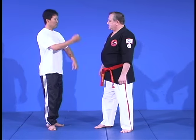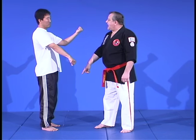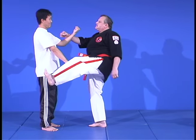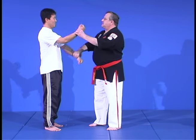How many people have learned that move? And how many were told this one's blocking a kick, this one's blocking a punch? Do that move. And your feet go together, am I correct in that kata? Most of them. Yes. This is blocking a punch, this is blocking a kick. Who do you know that fights like this? Nobody. And then you get to do another one.